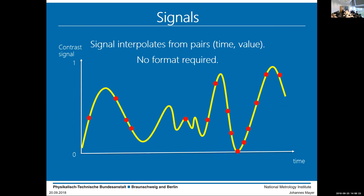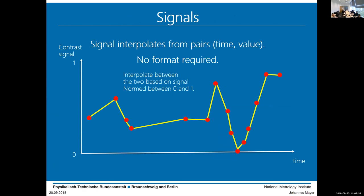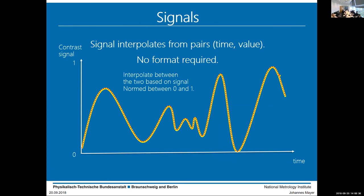And the signals that you have to pass are given by a set of points, so it's just a pair of time and value. For example, if you just give the red dots, then you get this kind of signal. Or if you give it more dots, then the signal will look nicer.